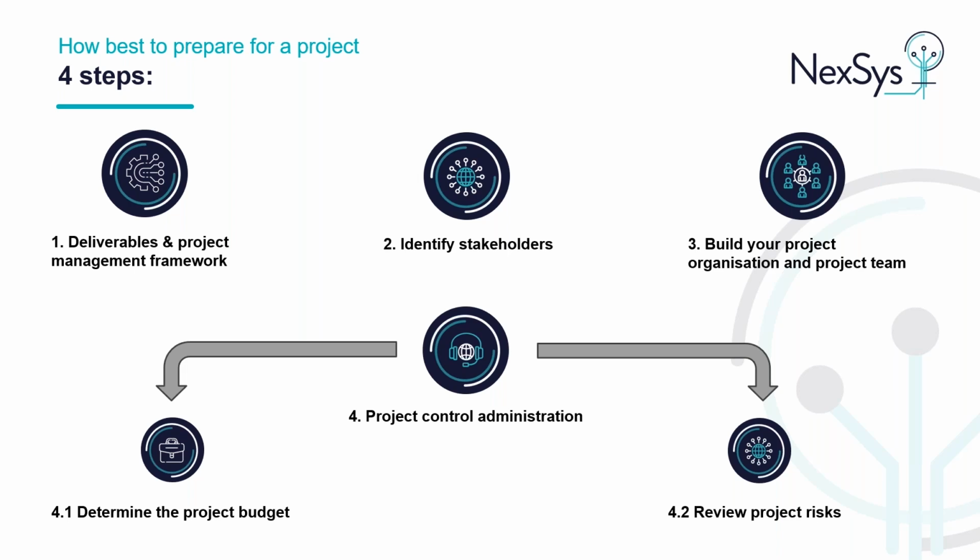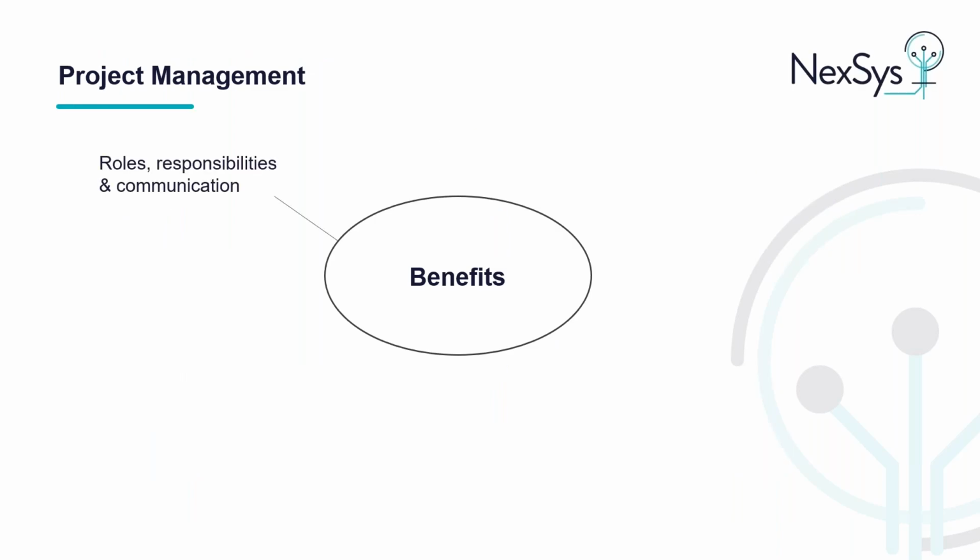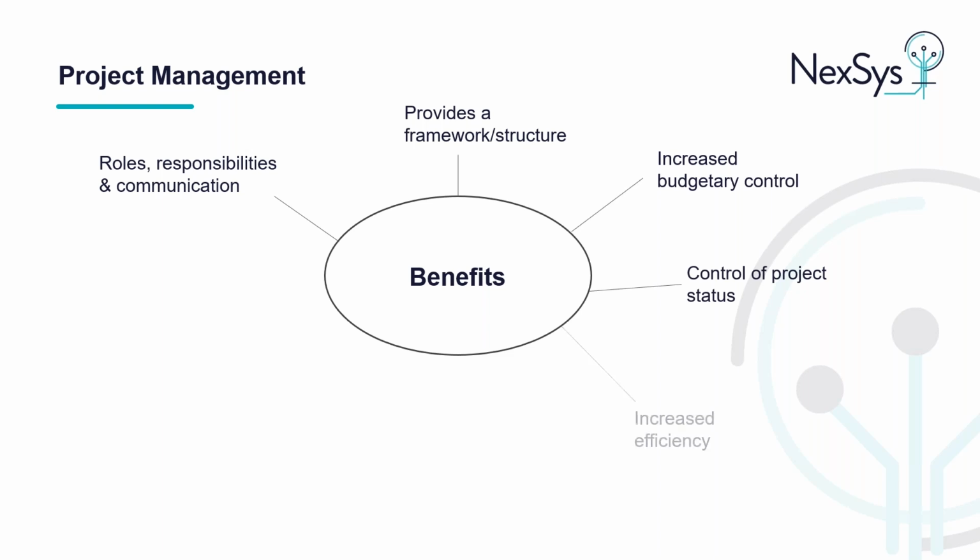However, before we get started looking at the deliverables and project management framework, we're going to take a look at some of the benefits project management can bring. Project management has many different benefits, such as a clear understanding of roles and responsibilities in communication. It provides a framework and structured approach to managing projects. Each methodology has its own unique set of principles and practices. It has increased budgetary control, control of project status, increased efficiency, clear business objectives, and increased visibility.